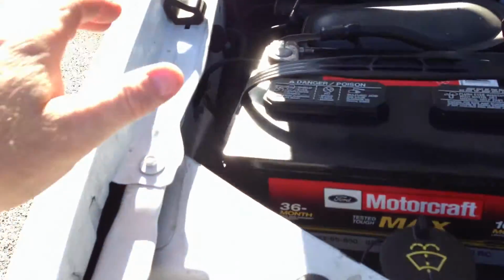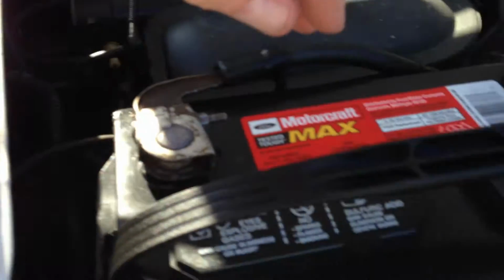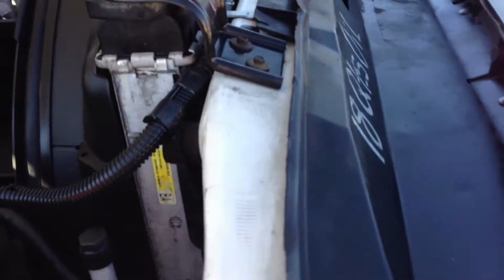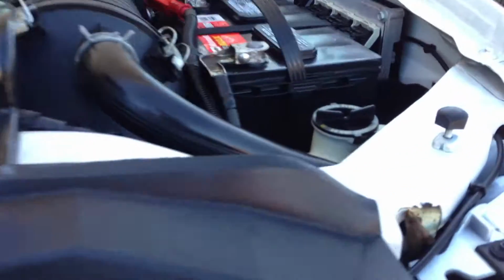This thing runs like brand new. It's amazing. That's your Ford sticker right there, so you know that's the original fender. Right here between my fingers is the Ford stamp on the passenger side core support. This is the original battery it had when it got here. There's the Ford stamp between my fingers on the driver core support. And the Ford stamp on the driver fender.